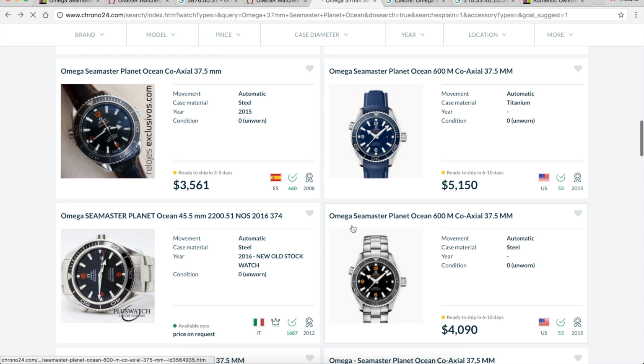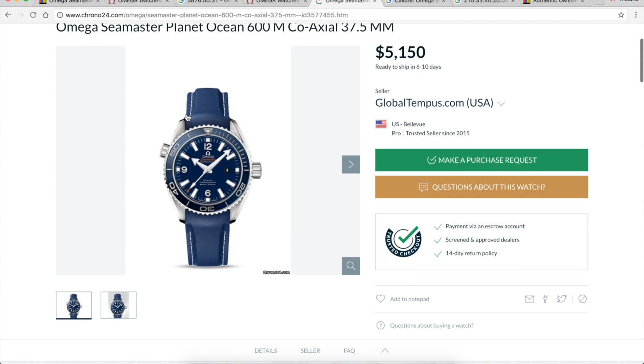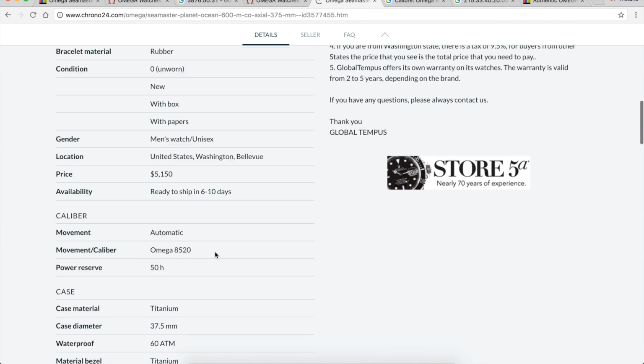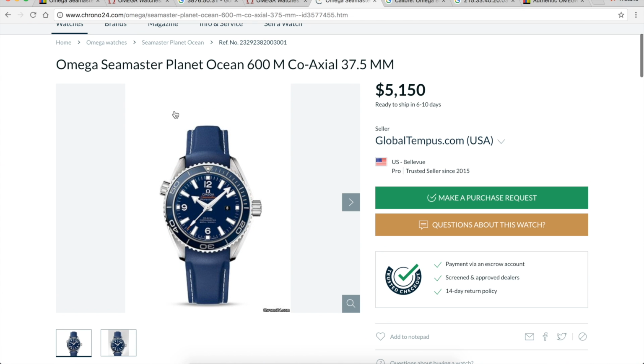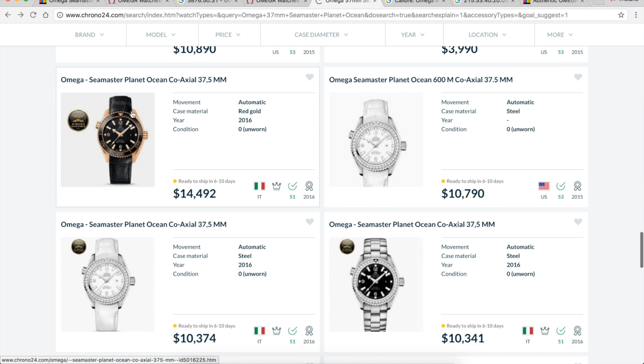And yet, the titanium 37mm, let's find the 37mm in titanium. Where is it? Is it this one? Titanium, yeah. Men's, unisex. Makes no sense whatsoever. Why is this men's? What is it about titanium? I mean, is there some unwritten rule that I don't know about that says titanium, oh, that's for men? It makes no sense. I'm not a big fan of titanium myself. More comfortable.